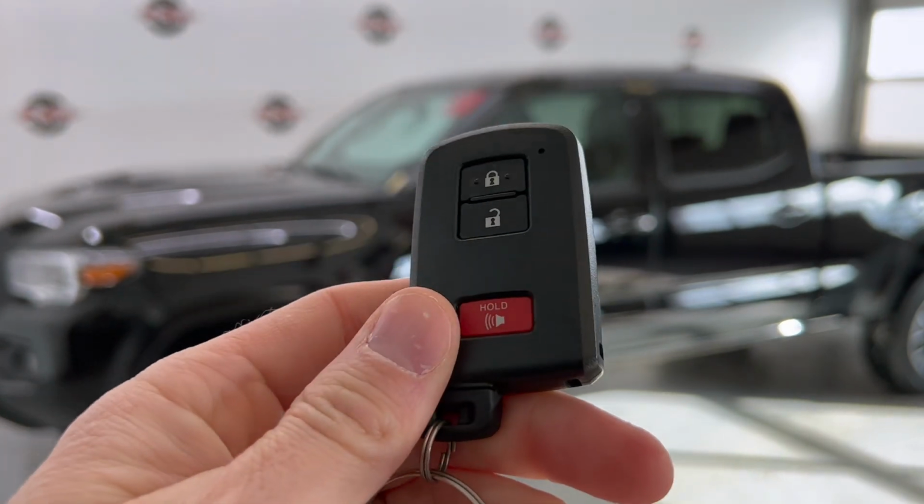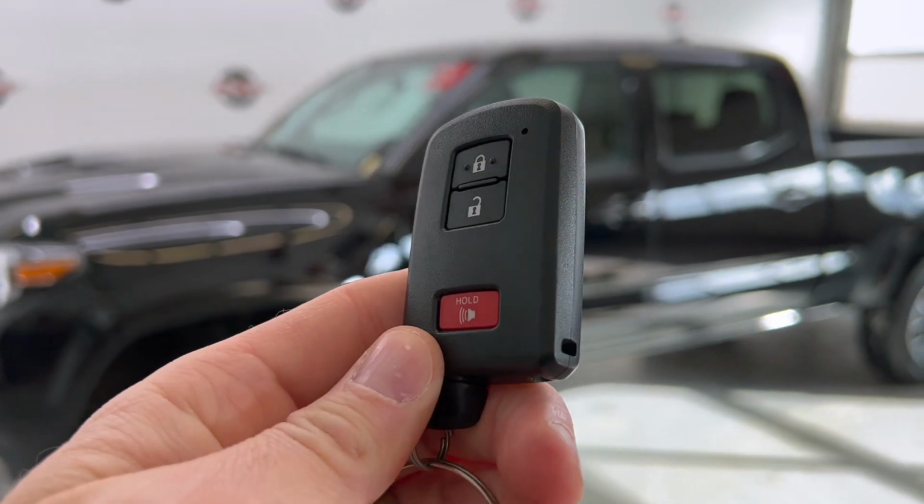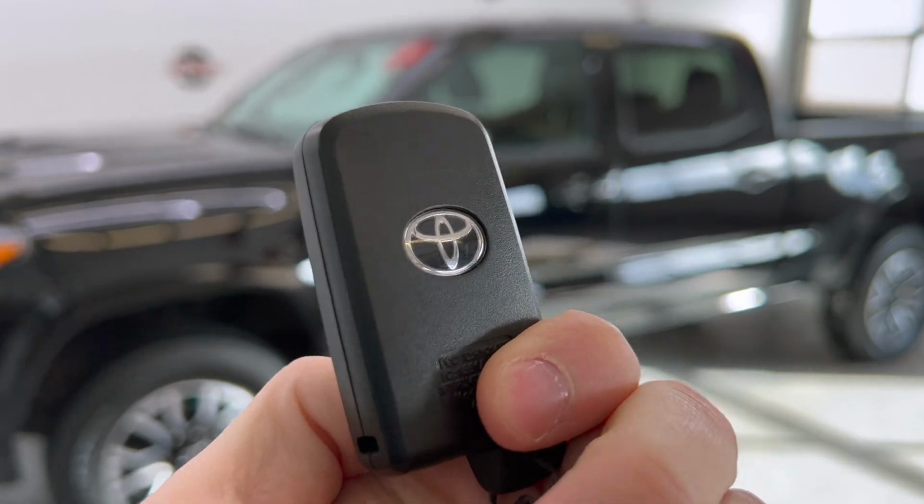I have a Jeep Wrangler. It's a massive key fob that's set up more for style. This fits in your pocket. It's nothing fancy. It just works. Lock, unlock, there's your panic button. That's all you got. That's all you need.